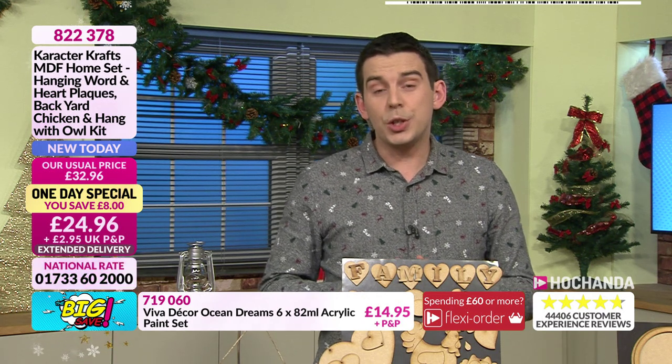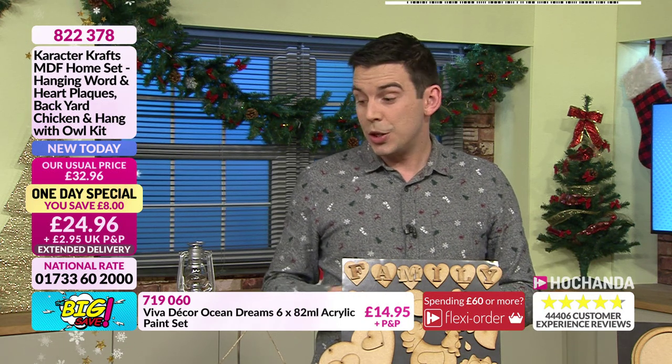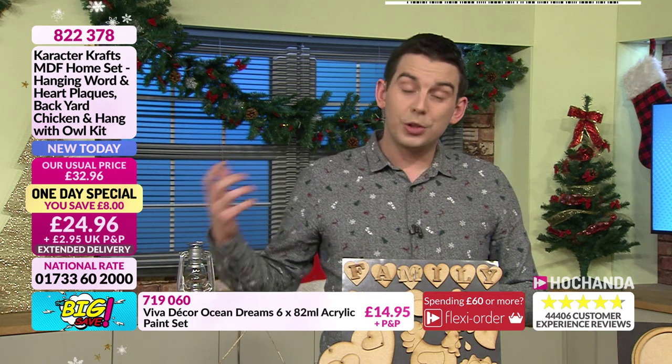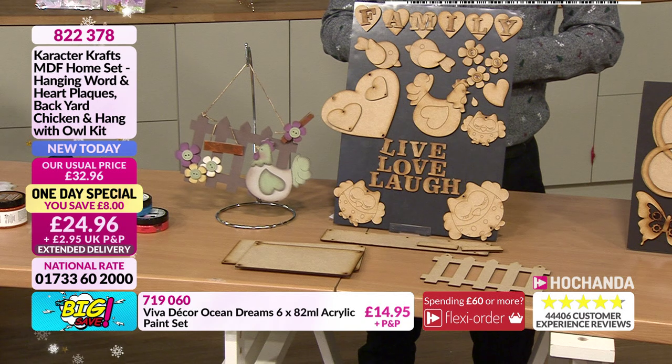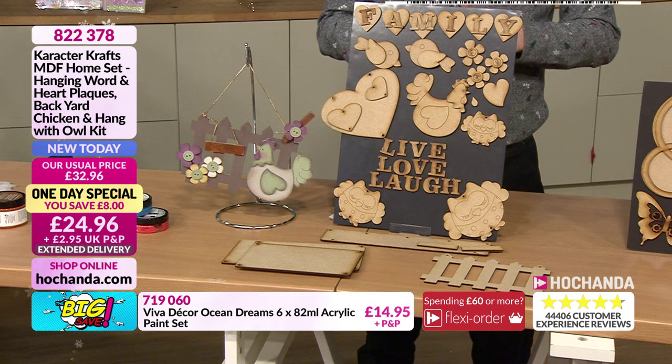Kathryn said you can use all your mediums with MDF as well. You can colour straight onto it. You can use your paints that we've got on your show straight onto it as well. Remember, you're getting six of those paints for that amazing value for money. The pastes can go on there. The rusts can go on there. Everything can go onto your MDF.